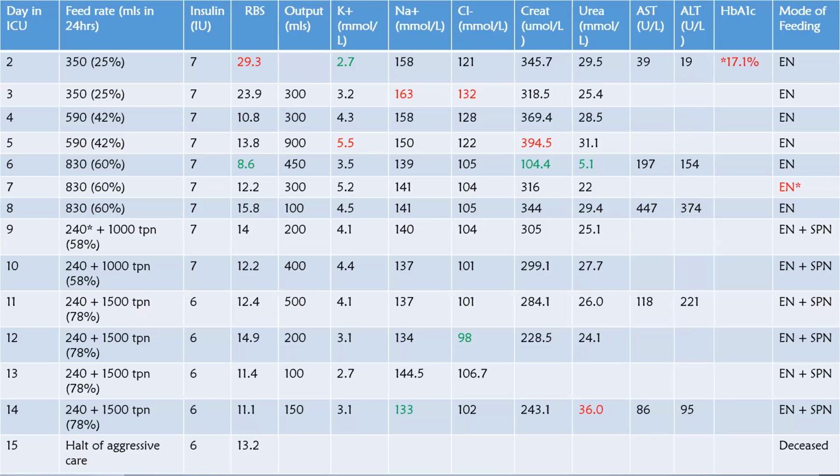However, we noted that there were elevated LFTs. That was an indication of multi-organ failure. The patient was oedematous by day 6. The patient had persistent oliguria and elevated ECs. It was also noted that feeds given were unabsorbed for over 8 hours on day 8, and LFTs indicated worsening liver function.